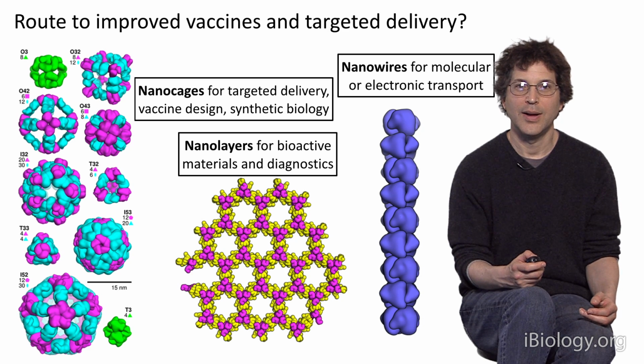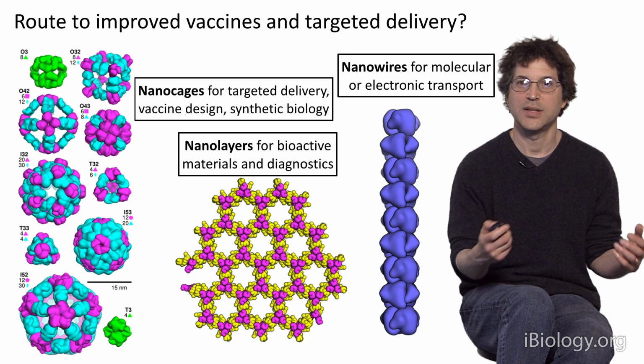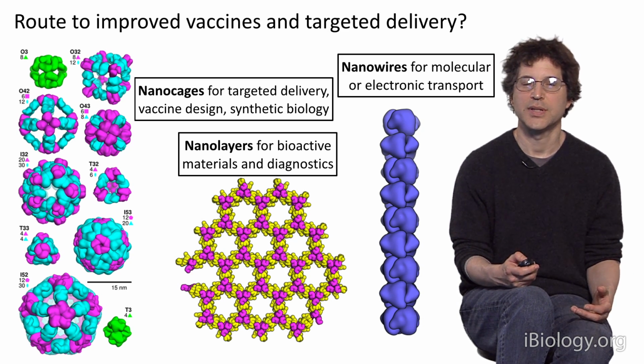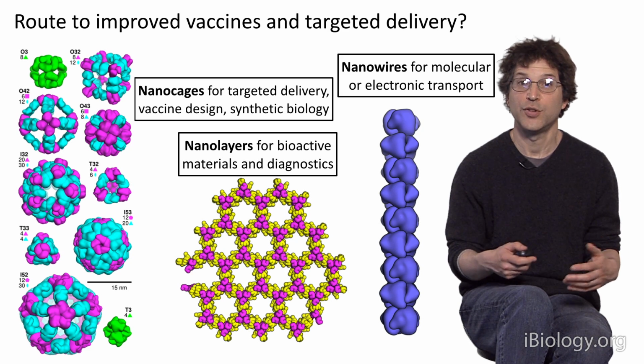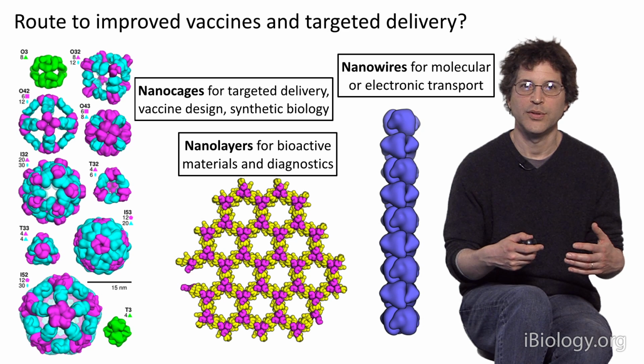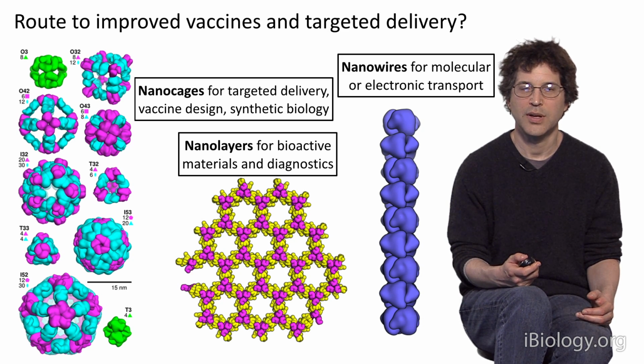And a first-year student in the lab is now exploring different ways of putting nucleic acid inside these to make synthetic viruses, not for bad purposes, but for good purposes. So we can deliver, say, for gene therapy, or other types of therapy, RNA or DNA molecules exactly in the body where they would be good to go.